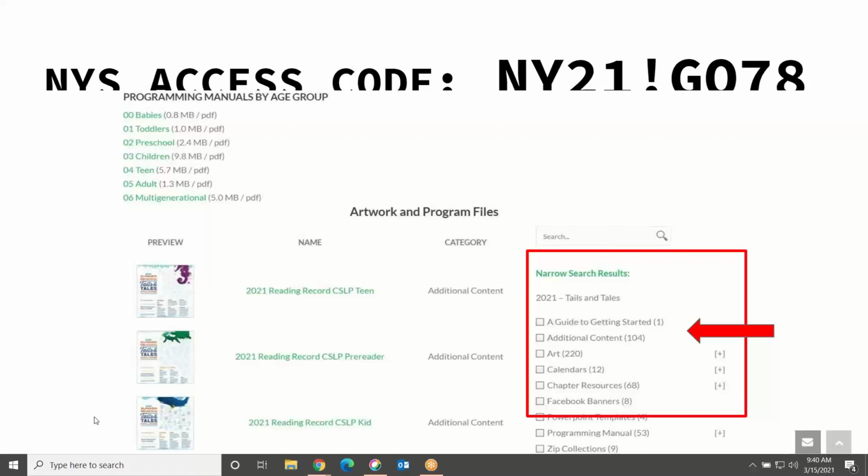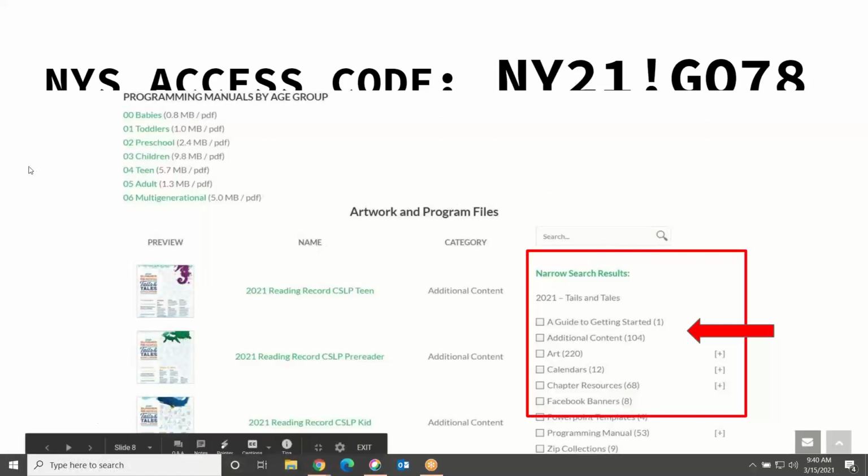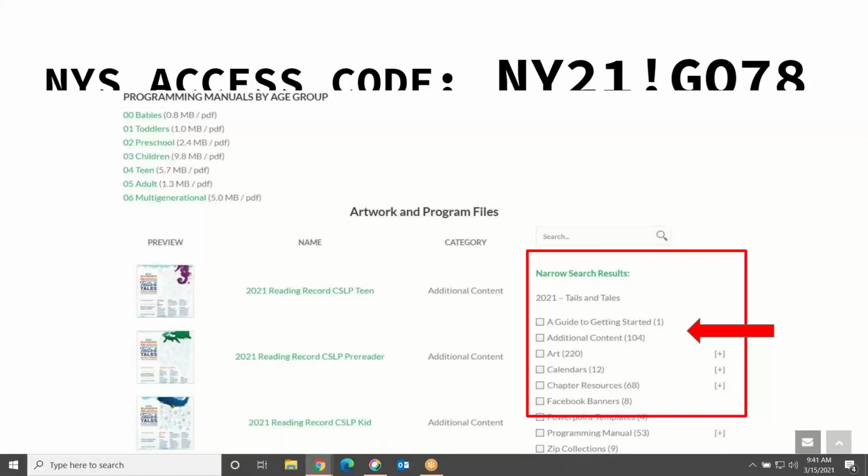What I want to also point out, if you see that red arrow, so you can narrow your searches as you're doing it, that red arrow points to additional content. Currently, as of yesterday, there were 104 items in additional content. The reason I'm sharing that with you is because it's electronic. They add things all the time. I have not seen it yet, but you will see public service announcements. So if you connect with your radio station or you have a local TV station, you might be able to use those. If you also look at additional content, you will find badges that have been created. You'll find other ways than the graphics.